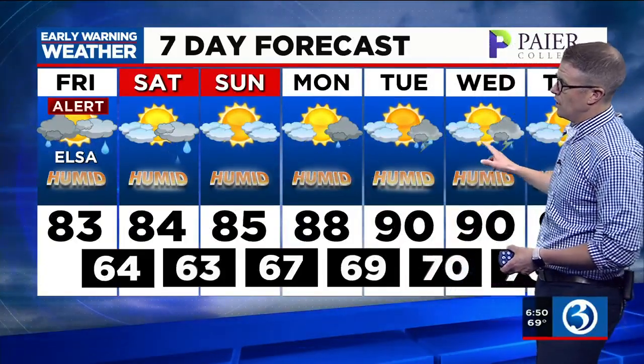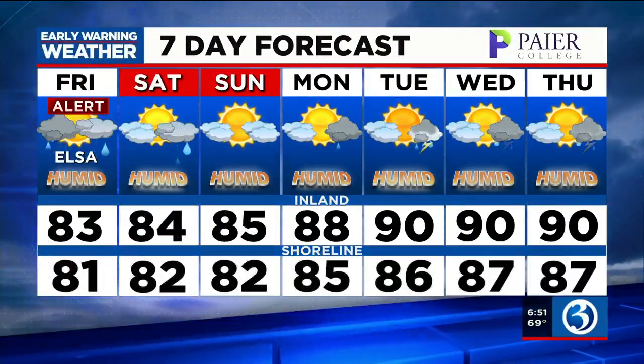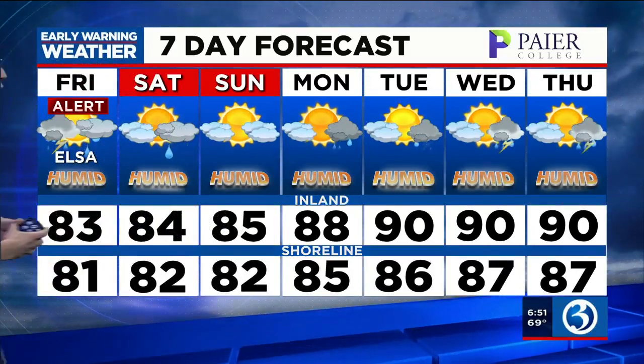Then as we head into the start of next week, thunderstorm chances yet again with heat back on as well. Temps perhaps near 90 Tuesday, Wednesday, Thursday. If that's the case, if we're able to string 3 90-degree days together, of course, we'll have our third heat wave of the year. For shoreline highs this weekend, low 80s for both Saturday and Sunday.